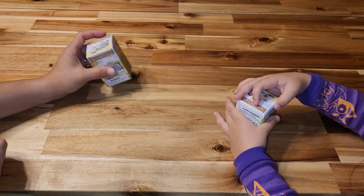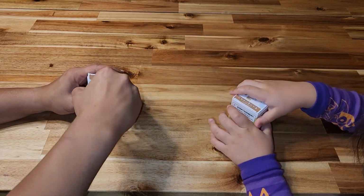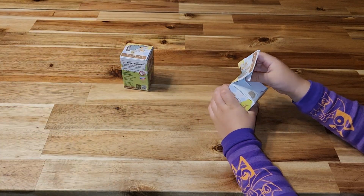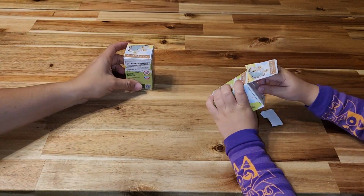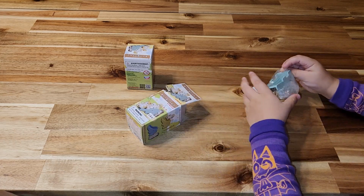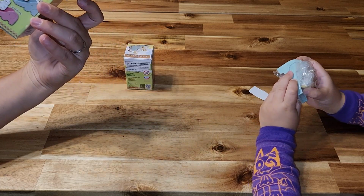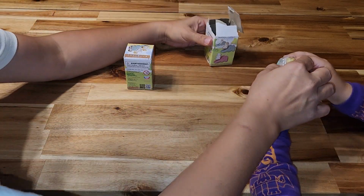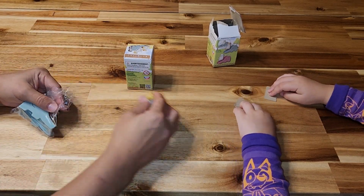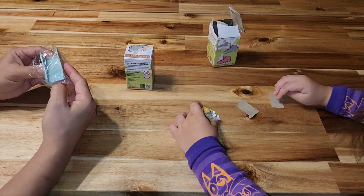All right, you open the box. I think I want to do yours. Okay. There you go. Ooh, we got the blue one. Is it the standing one? No, it's the green one. It just looked blue. Okay. Let's get this adorable. Oh my goodness. This is so cute. Oh my gosh, look at this cat.